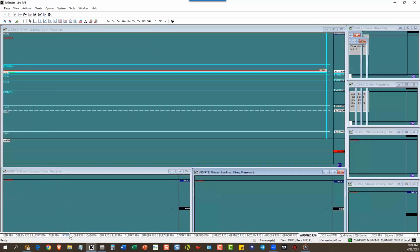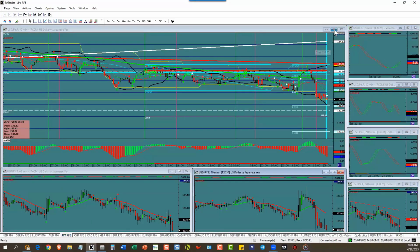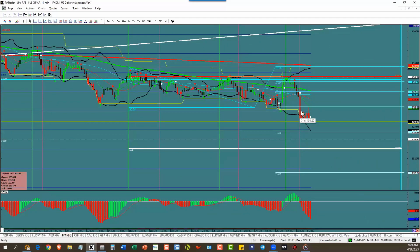All right, dollar yen. There she goes. Anybody in dollar yen? Notice there's the hook back up with the wick. They found sellers there, closed in reverse, and they're coming in right now. Anybody in dollar yen? John is, okay. Anybody else? Justin is, okay. Robin is, okay. So it's a live trade. Our target is 132.65. Don't forget you got an entry order coming in below 133 right there.